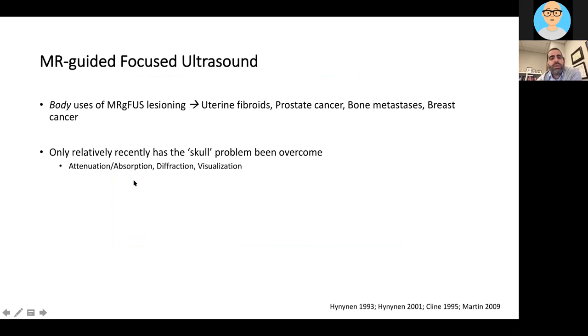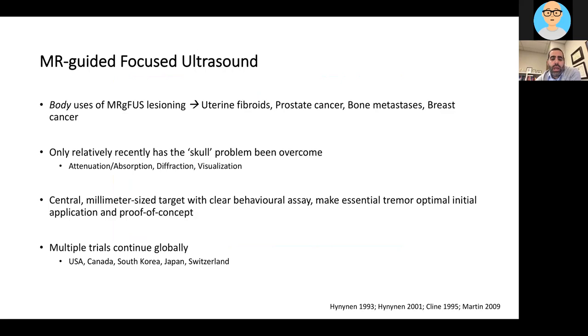So using ultrasound in the rest of the body to generate lesions is basically old news. We do this all the time for fibroids, prostate cancer, bone metastases, and other kinds of conditions. But again, its use in the skull, in the brain, has been limited because of the problem, and that has now been overcome. And what we were looking for was an indication where we can make a hole in a central part of the brain, a millimeter-sized target with a clear behavior that we can follow. And that made essential tremor really the optimal initial application.